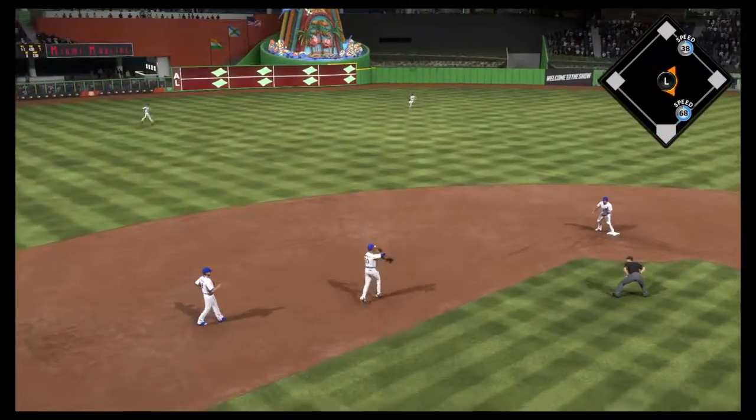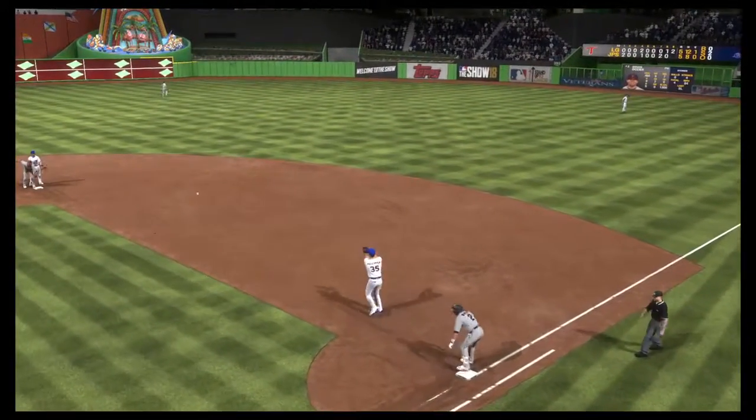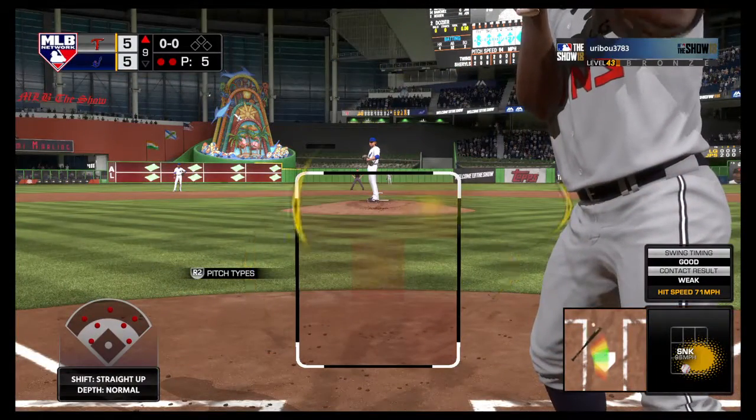On the ground to short. Could this be two? The Dozier for one. And that didn't work out too well as the pinch hitter comes on to bounce into a double play.